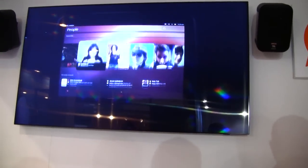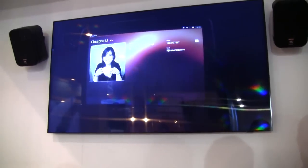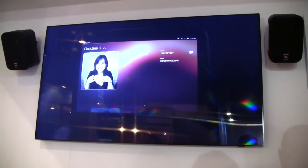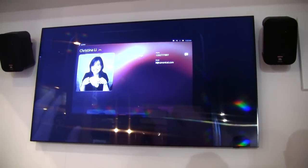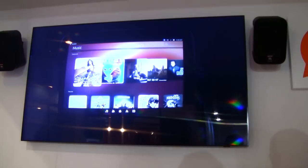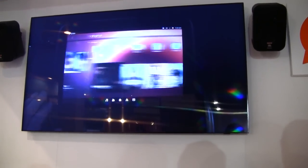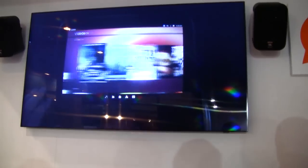Let's check out one contact, what's he doing. That's the latest status update from Facebook. Photos from Flickr will all be streaming down to the home screen of the device. We have a screen for music, a screen for apps, and a screen for videos.